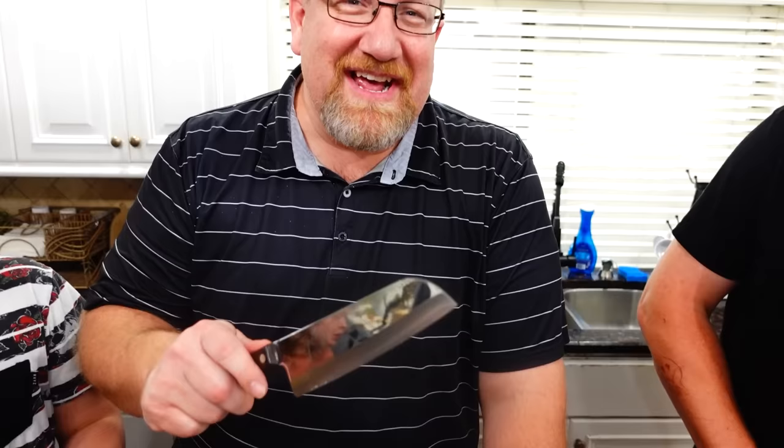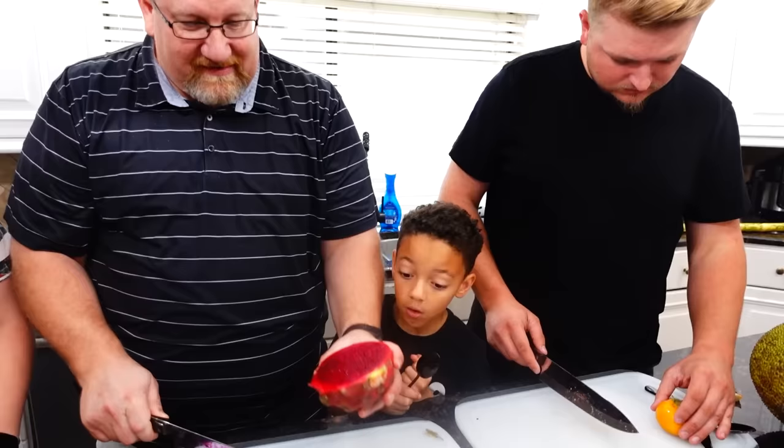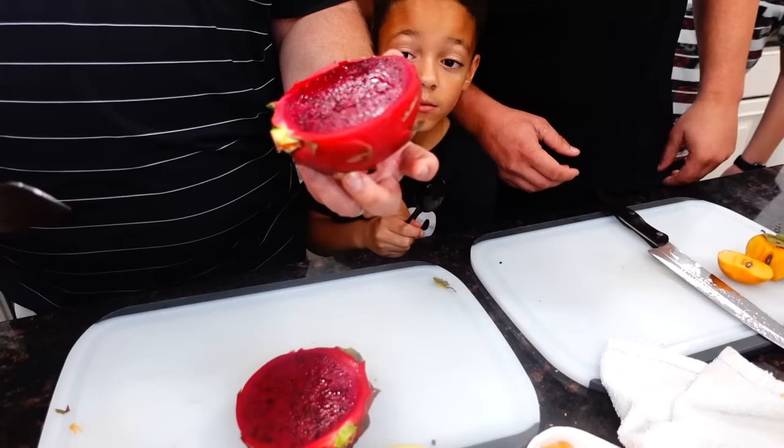Cody already had the yellow dragon fruit. I'm really anxious to try this one since we've never had this one before. That is super dark. Holy crap. And this one does stain your clothes, so you don't want to get this on your clothing.